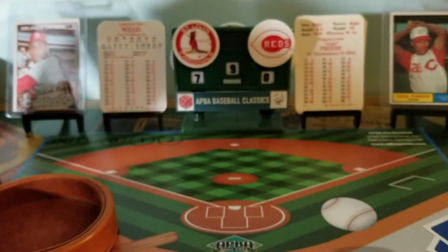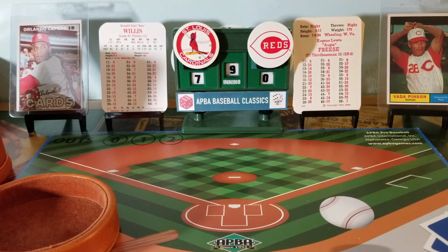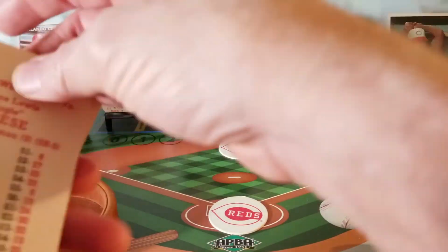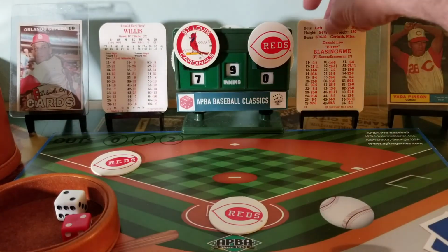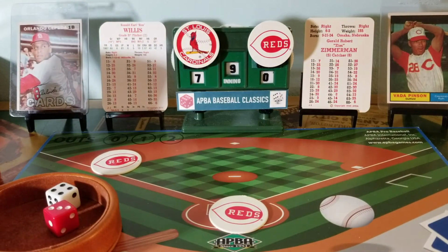Here's Gene Freese. Freese is 0 for 3. 3-3 roll for Freese is a double. Non-blasting game. 22 is an 8 against a B. That's going to be a ground out to the pitcher. Freese goes to third. 2 away. Last chance for the Reds, who are seriously down in this game. And it's Jerry Zimmerman. 34 is a fly out to Curt Flood in center field. That's the ball game. Final score, St. Louis Cardinals 7 and the Cincinnati Reds nothing.